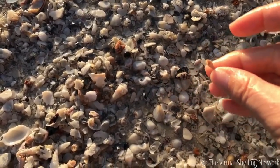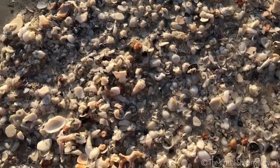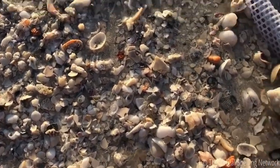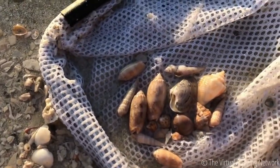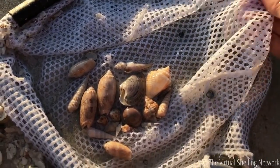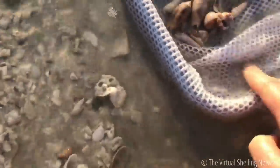Now this is another reason why, guys, that thing's teeny, and you have to make sure you come with a good shell bag. I always try to tell people, what this net is made out of, sometimes you'll see shell bags made out of this material. It's kind of like the laundry bag material that you put delicates in. And unfortunately, the holes are too big. You will lose your tiny shells.